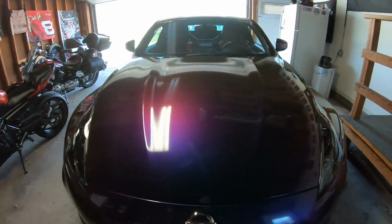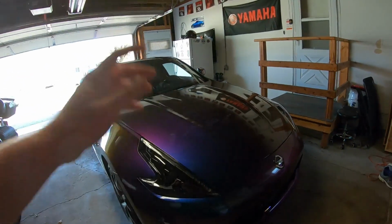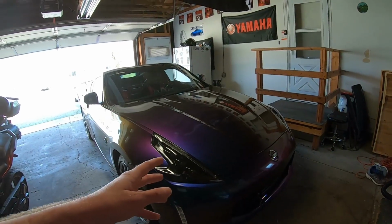So yeah, that's basically a short review of the Morimoto XB LED headlights for the 370Z.